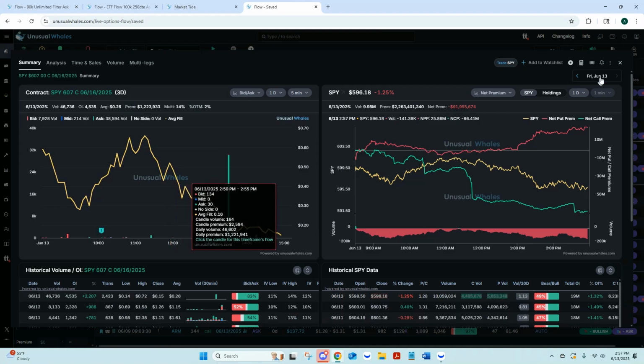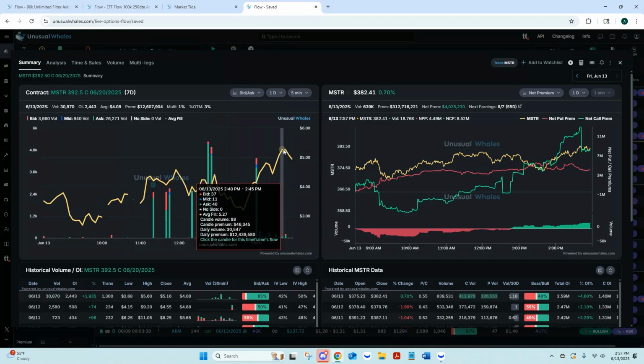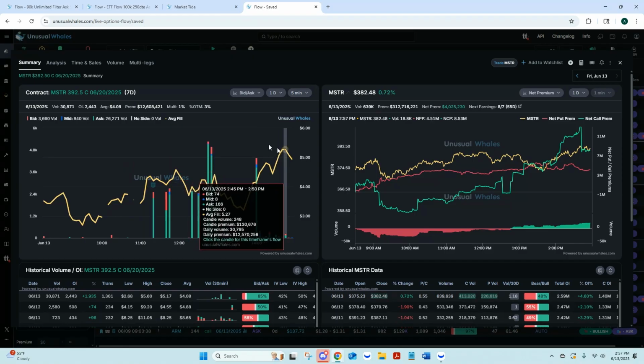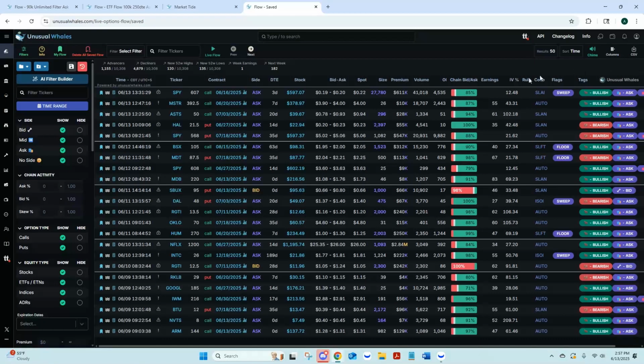Somebody said those MicroStrategy calls pumped too. I want to take a peek. Oh yeah, a little move on those from that entry of 402, 527. Good move on those, and it looks like they just added there too again. Looks like they're swinging those. Those ASTS are kind of selling off into close.